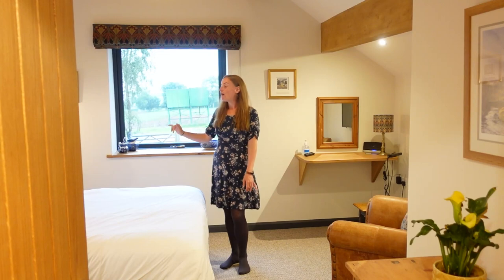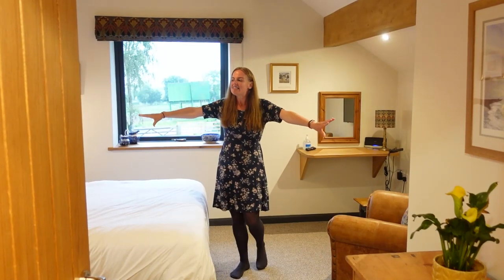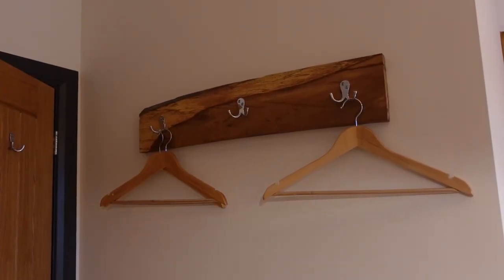I really like as well how the bedside tables are just floating off of the wall, and then the bedside lamps to be able to read in bed are actually attached onto the wall, and it just gives it a bit more of a spacious feeling. Behind the door, they've left us with a coat hanger.